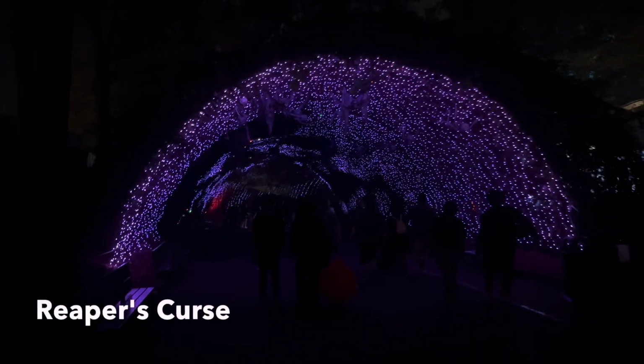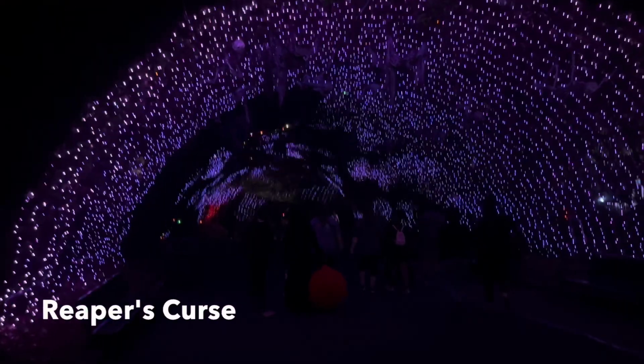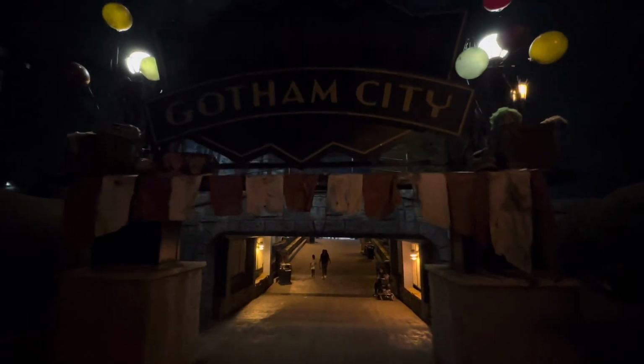Up ahead, check out the light effects of this tunnel. And I love how you can hear the wind blowing through as you walk. Some strange things appear to be afoot. Hey, Gotham, I hope Batman's on duty.